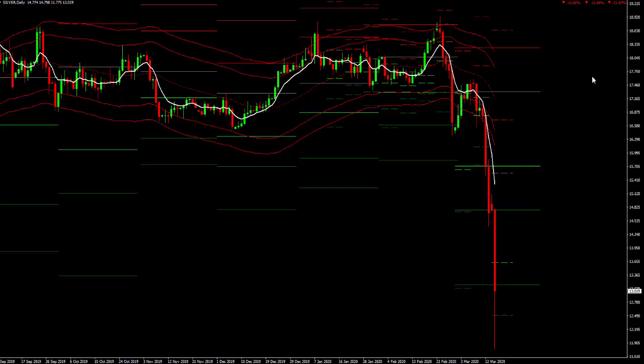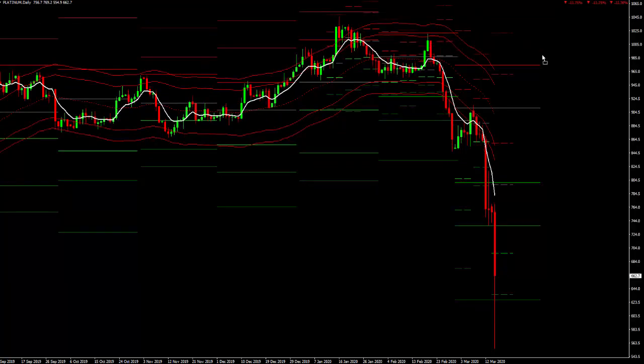In fact, silver broke down to 11-year lows, dropping back below $12 per ounce. Not only that, we've also seen platinum here break down to 18-year lows, levels not seen since 2002, breaking down as low as $540 per ounce. And bear in mind, just 1 month ago, platinum was trading over $1,000 per ounce. So platinum essentially has tumbled almost 50% in just 1 month.